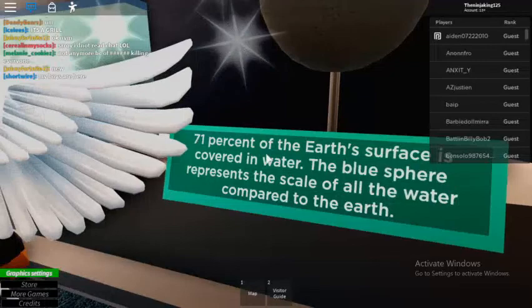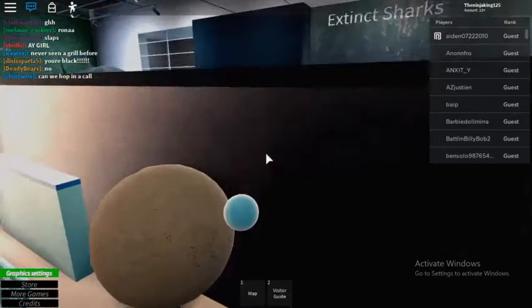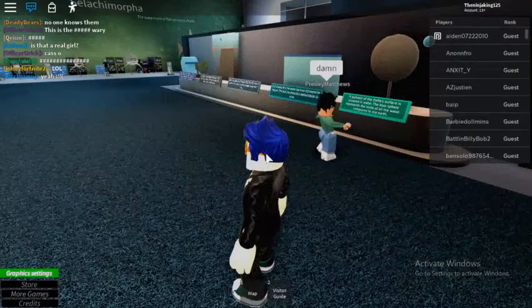70% of the Earth's surface is covered in water. The blue sphere represents the scale of all the water compared to the Earth. That is not true. The sphere is bigger. And what can you call the Earth? Is the atmosphere also part of Earth? Don't you have to include that?